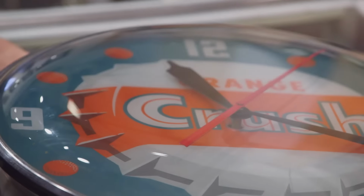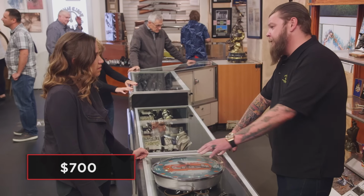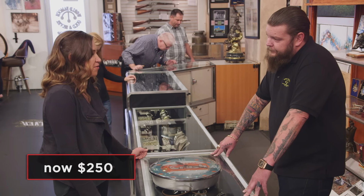So what are you looking to get for it? I was hoping to get around $700 for it. Okay, you were asking the very, very high end of retail of what one of these would go for in absolute pristine condition. That being said, I'd offer you around $250 for it. I wouldn't be able to go that low. How low can you go? I could go about $580. That would be my lowest.